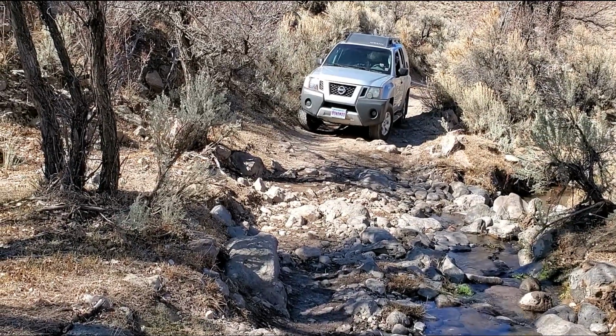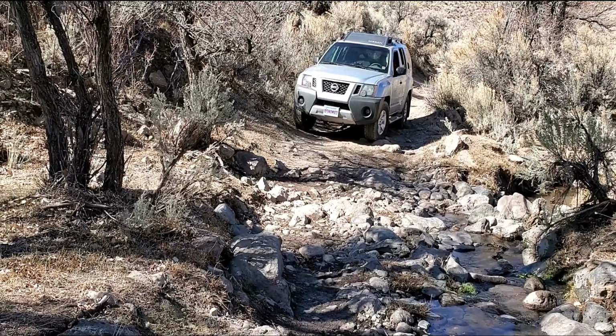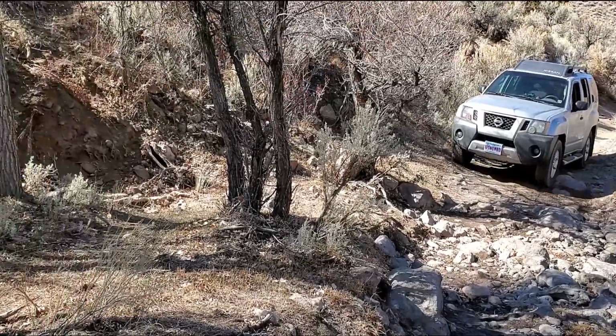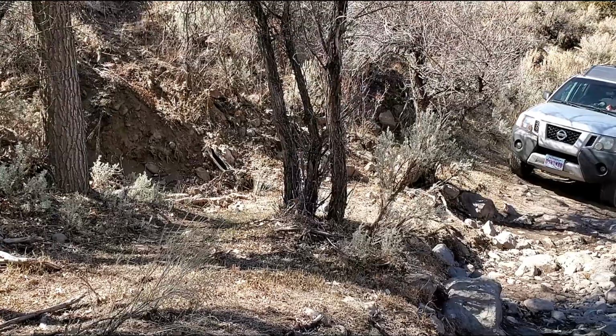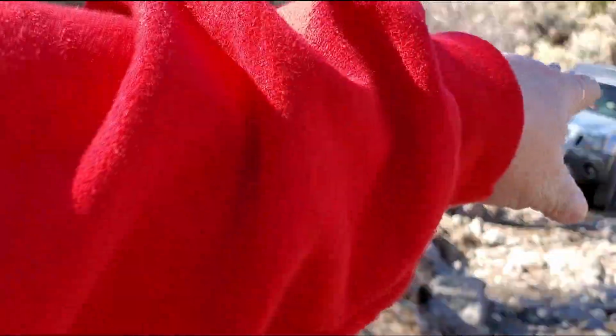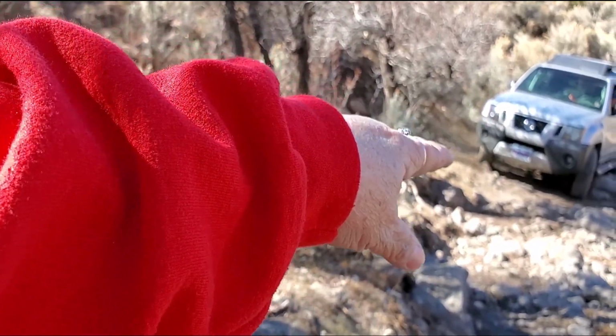And this is a really great example of what you'll come across in patches throughout the entire 10-mile trail. And as you can see, this is a stock SUV, and what was really critical in this section is having a competent spotter.